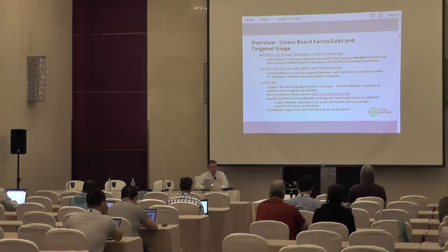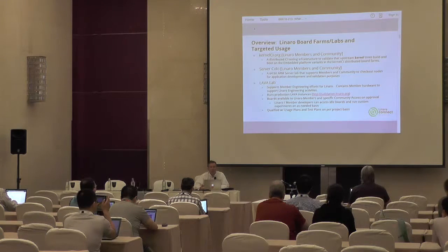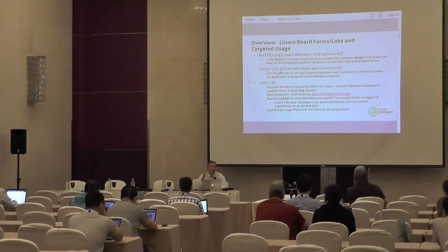So first I'll just give a real high-level overview of each of them, and then we'll get a little deeper into each one. So the kernelci.org, that board farm or lab is based on continuous integration testing, and it's an infrastructure to validate upstream kernel trees, build and boot. That's the primary focus at this point, is just build and boot.